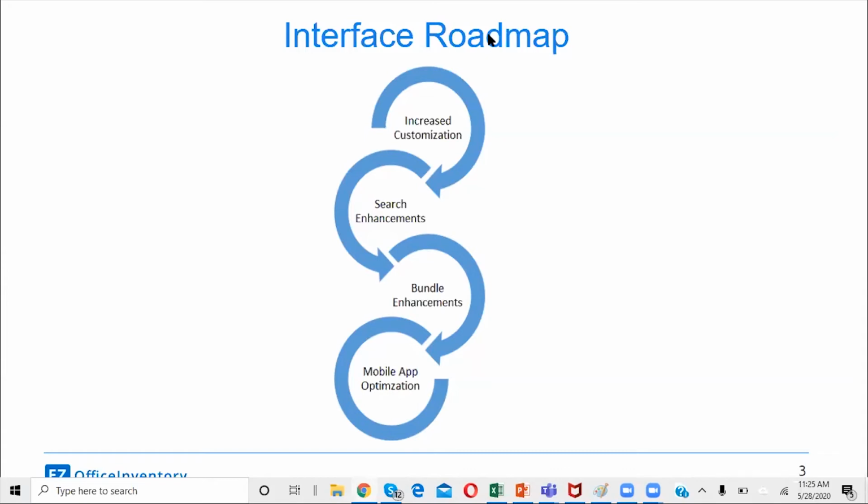Demetrius? Thanks, Abiha. I'm really looking forward to the mobile app rollout. I have not had the privilege of even getting a peek at it yet, so the anticipation is killing me.